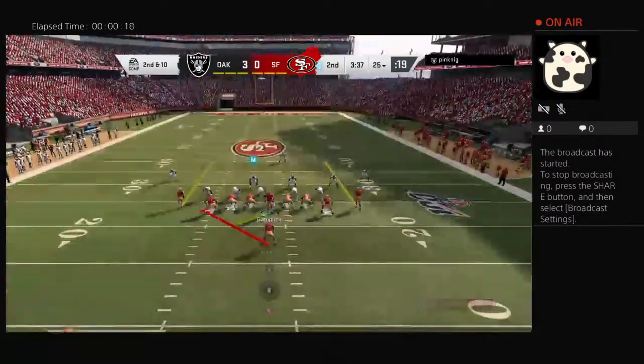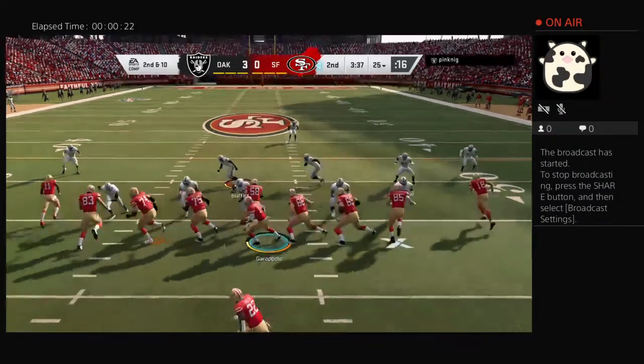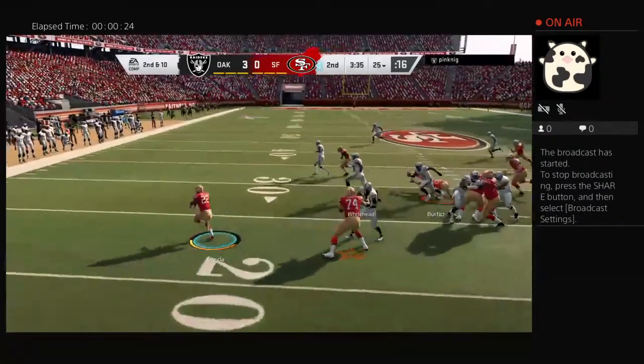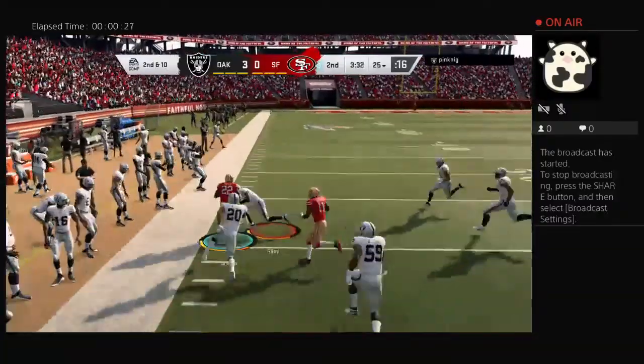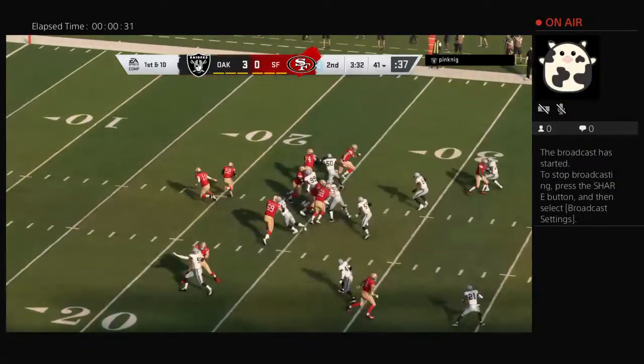Here we go. An incomplete pass leads to 2nd and 10 from the 25. On 2nd down, a run with Breida. Space to maneuver at the 40. It's a pickup of 17 and a first down.